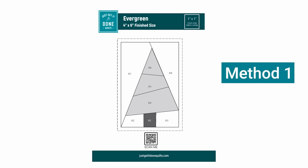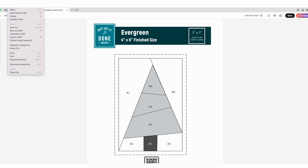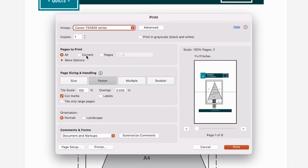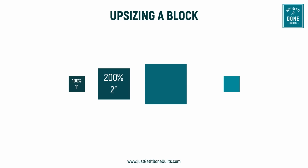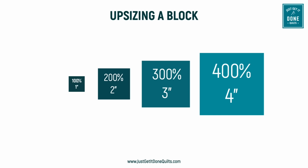Most of you will already have a paper piece pattern or two. You can easily upsize it when you use the scale feature when you print. Let me show you. So here is the free evergreen pattern from my video and class about paper piecing. After you open the file, click Ctrl-P to print. You want to click on the current page, then choose Poster Layout, then the scale. 200% will double the size, 300% will triple the size, and 400% will quadruple the size, and so on.